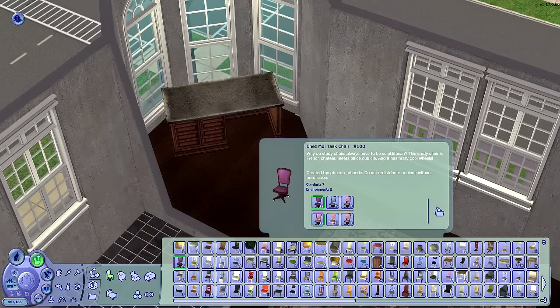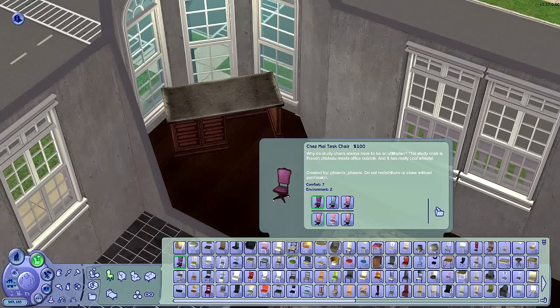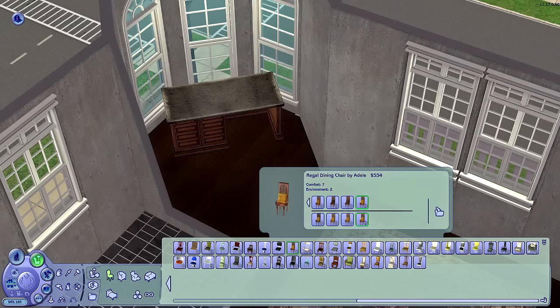One of the ways to do this, a workaround that I have found for those of you trying to place something on a diagonal, is to go downstairs to the dining room table, put a computer down with the chair that I want the sim to be using, and let's put a computer down here. Go upstairs and grab the chair that I want the sim to use at the desk. If you know of a less tedious way to do this, I would appreciate that information.